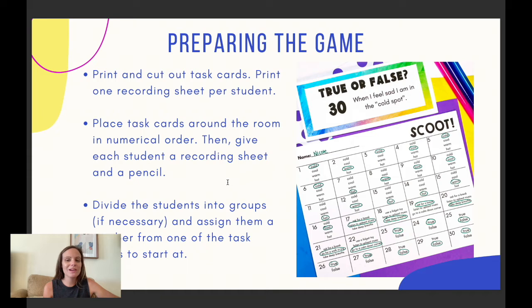But if you're not doing pairs, then everyone's just going to go to one card. So you're going to assign them a number from one of the task cards to start at. So for example, you would just go around the class and say, okay, I'm going to say your number, remember it, and just start counting.